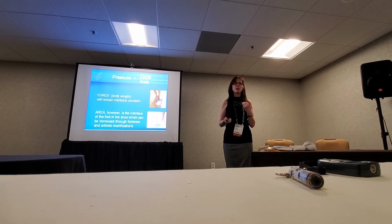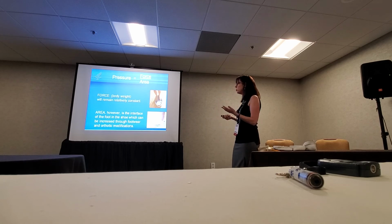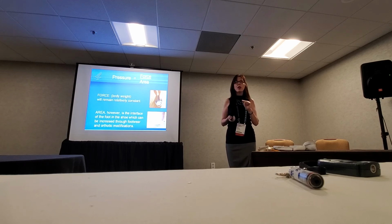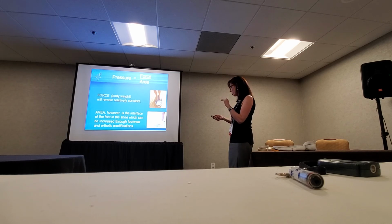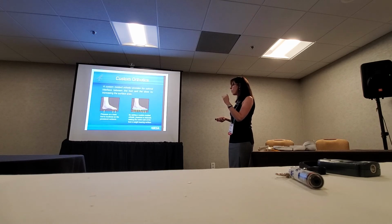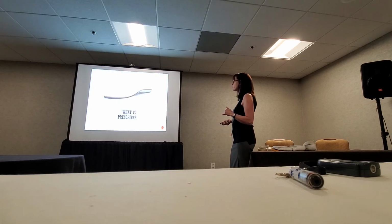So we're going to do that using orthotics, but you can also use diabetic shoes. Whatever it takes. We're going to increase the surface area. So pressure equals force over area. Force is the body weight, that's the constant. We're going to increase the surface area, and that'll decrease the pressure coming down. So it takes the foot from just a few areas touching, where there's too much peak pressure, to the whole area being a weight-bearing surface.